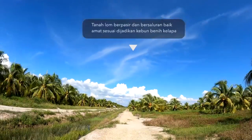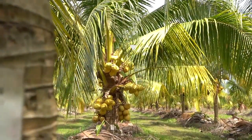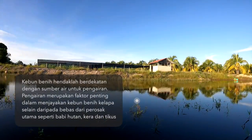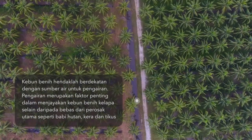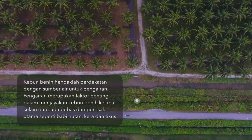The seed garden is suitable when established on a flat land with well-drained soil to avoid waterlogging or floods, such as light-textured sandy or loamy soil. As sufficient irrigation is the key to success in managing a coconut seed garden, it must be located adjacent to a water source to supply irrigation.